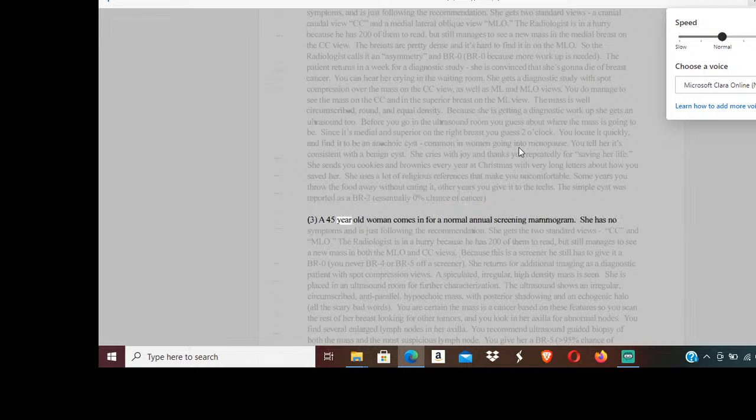Case 3: a 45-year-old woman comes in for a normal annual screening mammogram. She has no symptoms and is just following the recommendation. She gets the 2 standard views, CC and MLO. The radiologist is in a hurry because he has 200 of them to read, but still manages to see a new mass in both the MLO and CC views.